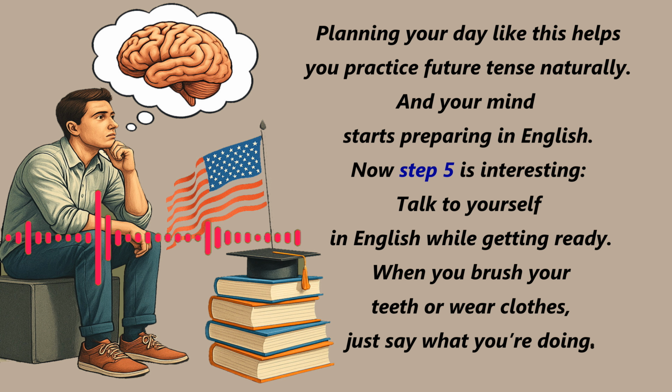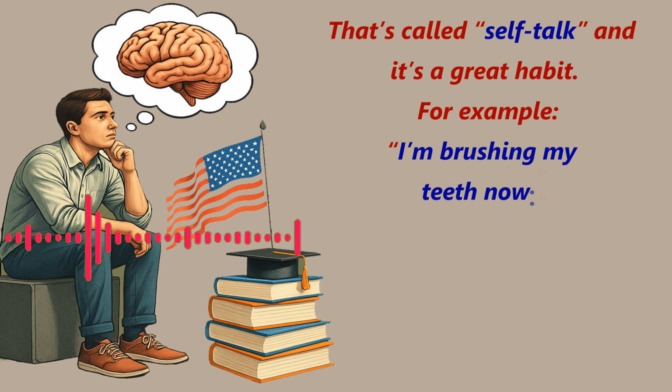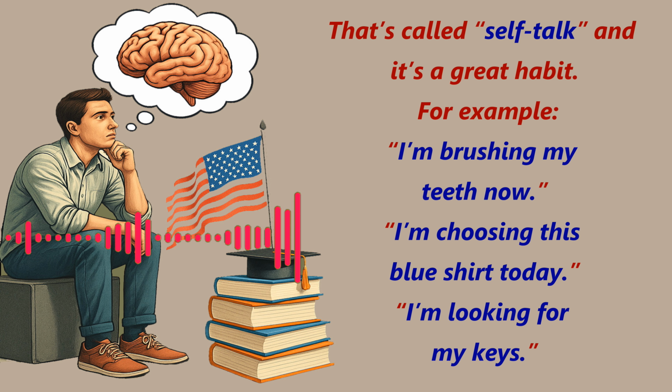Now, step 5 is interesting. Talk to yourself in English while getting ready. When you brush your teeth or wear clothes, just say what you're doing. That's called self-talk, and it's a great habit. For example, I'm brushing my teeth now. I'm choosing this blue shirt today. I'm looking for my keys.